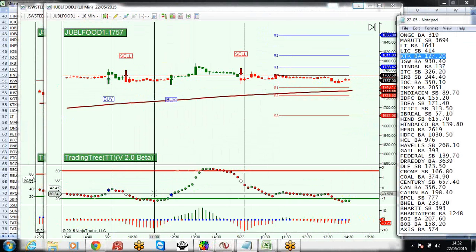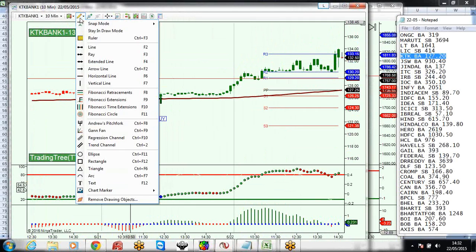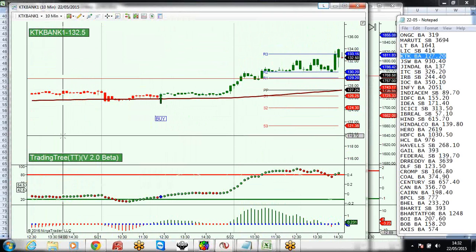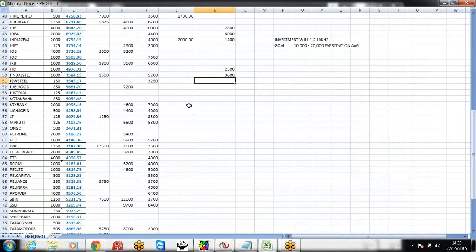Karnataka Bank was one very good call. I'll just show you. So it made its R3. So 127.20 was the entry. So 133.20, that's the target. That's roughly around 6 rupees. That's around 12,000 rupees trade.